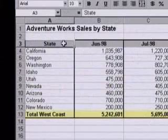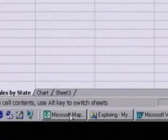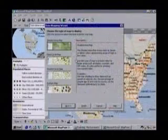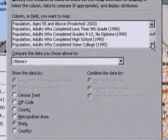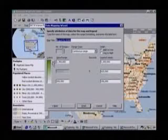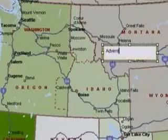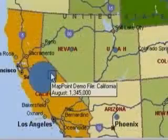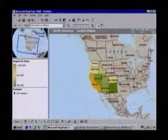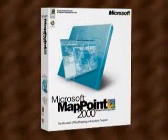MapPoint 2000 also integrates data from many Microsoft Office applications with a simple drag-and-drop function. MapPoint wizards help you create and view information for easy analysis, target customers, incorporate and evaluate demographic information, analyze trends, and understand your business better. Plus, familiar drawing tools make it possible to customize maps to work the way you want to work. Illustrating key business information has never been easier. Put your business on the map while visualizing your growing marketplace with Microsoft MapPoint 2000.